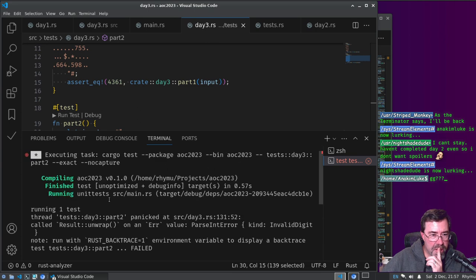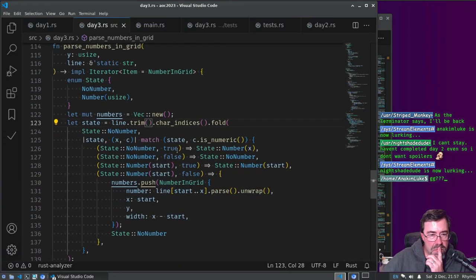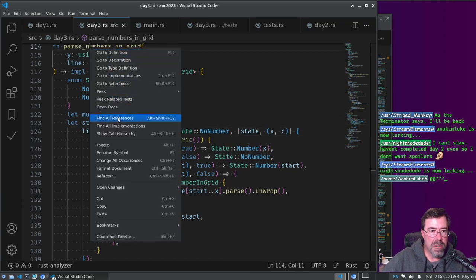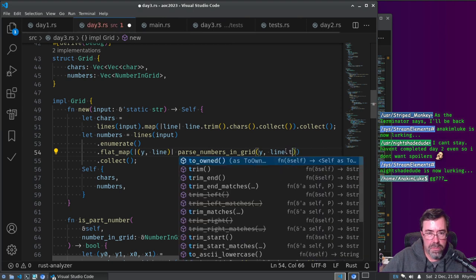Oops, maybe not. Panicked. Okay. Oh, because line, okay, line is in two places. So we need to pre-trim line before it comes out of here. Right there. Line.trim.